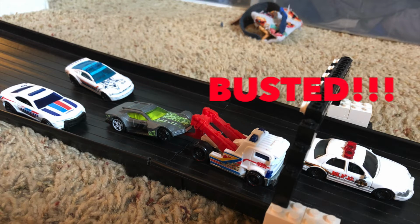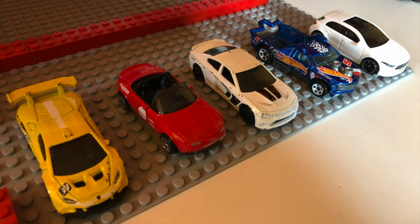So now we have reached the halfway point with 5 drivers left. So after the break, these 5 drivers will come and compete next to try to escape the police.